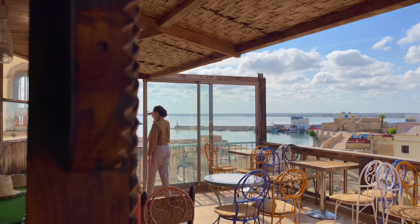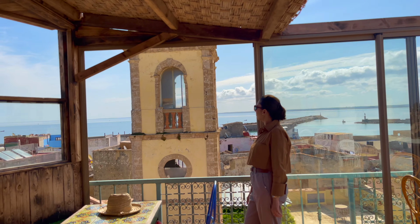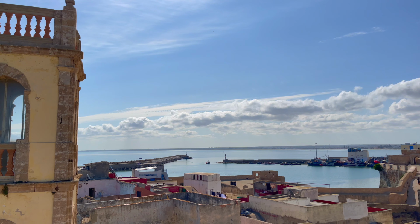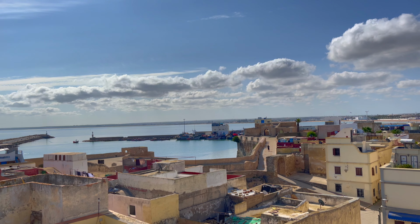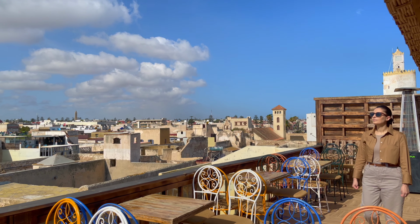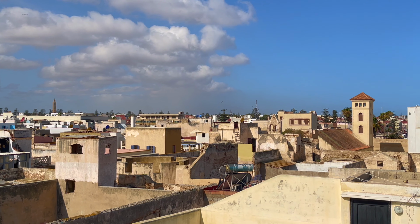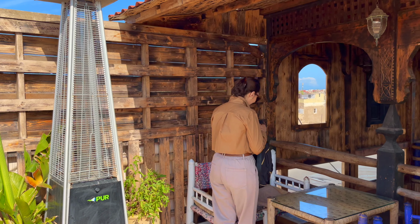The rooftop is giving an almost 360 degree view over the Portuguese city, where you can see the Spanish church bell tower, one of the bastions, the top of the tower of the old citadel, and the bell tower of the Church of the Assumption. Well, these are the ones I could spot. Probably you may be able to see more.